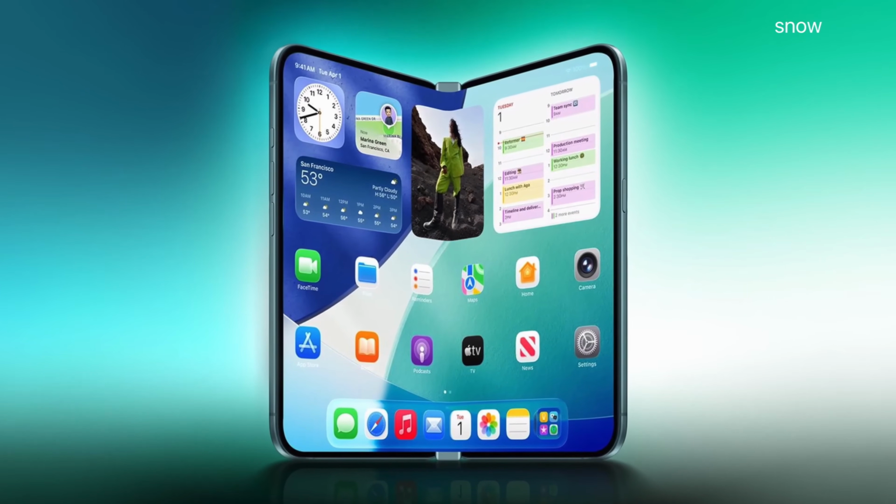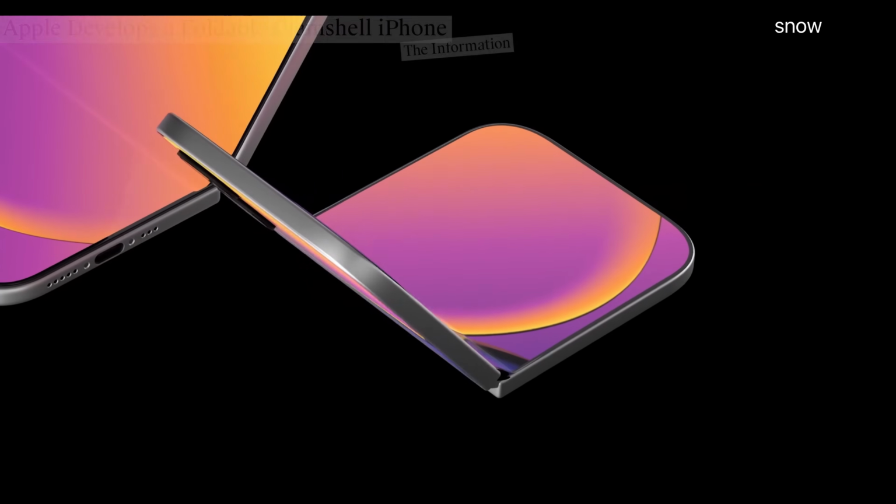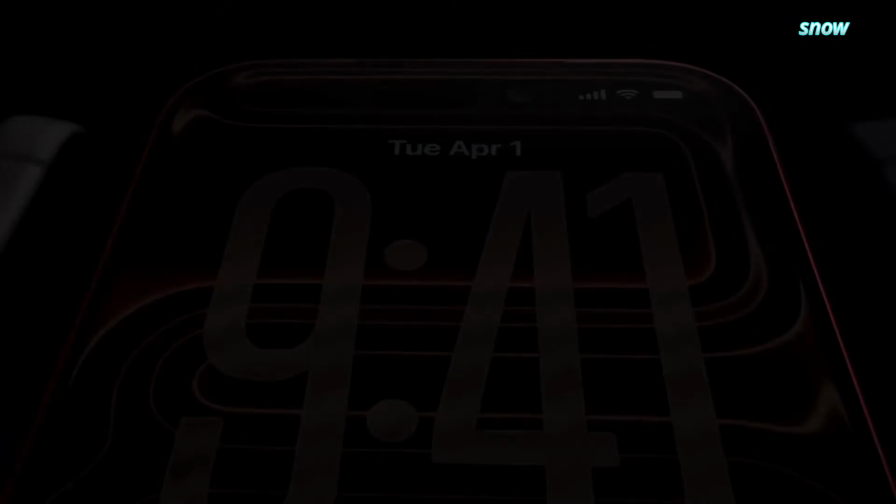But there's one more thing I need to tell you about the iPhone 18 Pro, something about what Apple is doing with the camera supplier that could change the iPhone forever.